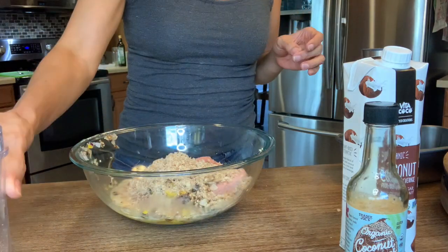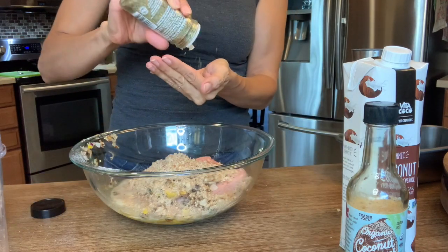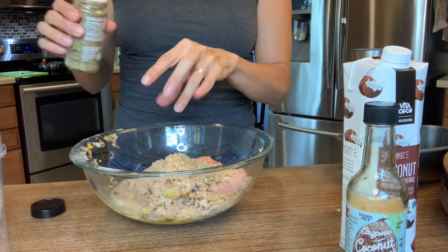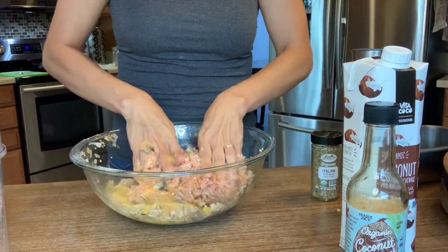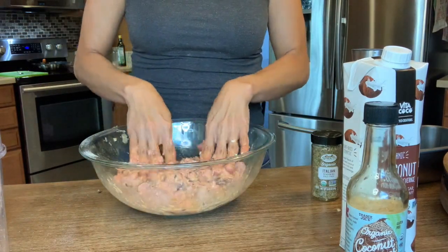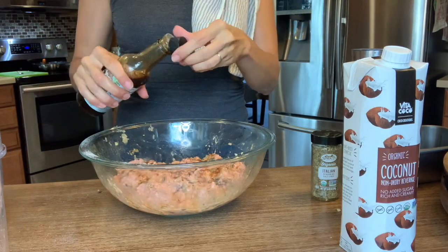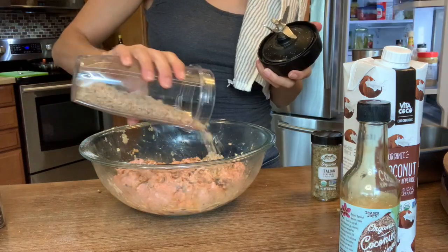A little salt, about a teaspoon or so of Italian seasoning. And now I'm just going to use my hands, mix it all up. Don't want to mix it too much. I just want to make sure everything's incorporated. And now I decided I should put in a little more coconut aminos, and the texture was a little bit wet for me, so I threw in some more breadcrumbs.